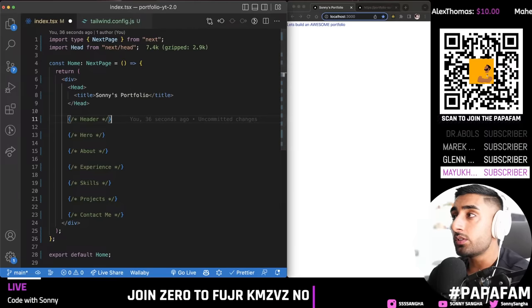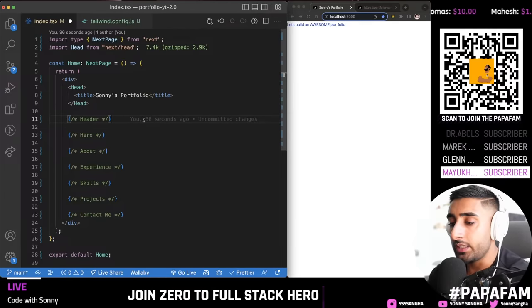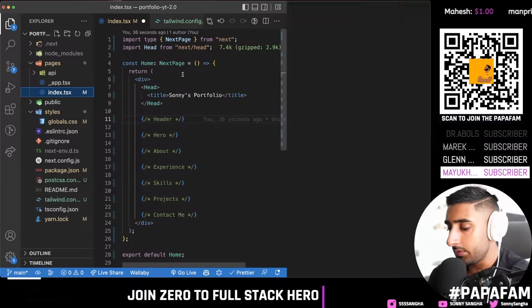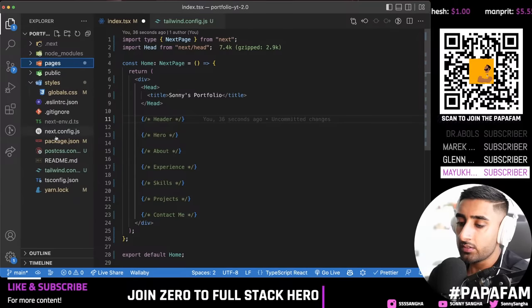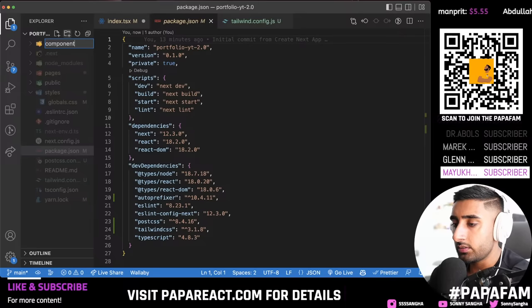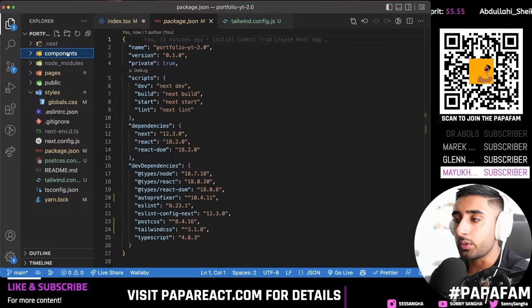Okay, first thing I want you to do, guys, is build out the header. The first thing is our folder structure. I like to keep things very neat, especially when we're coding big projects like this. So I click on package.json, click on the folder, and type in components. This is where we're going to have all of our reusable React components.